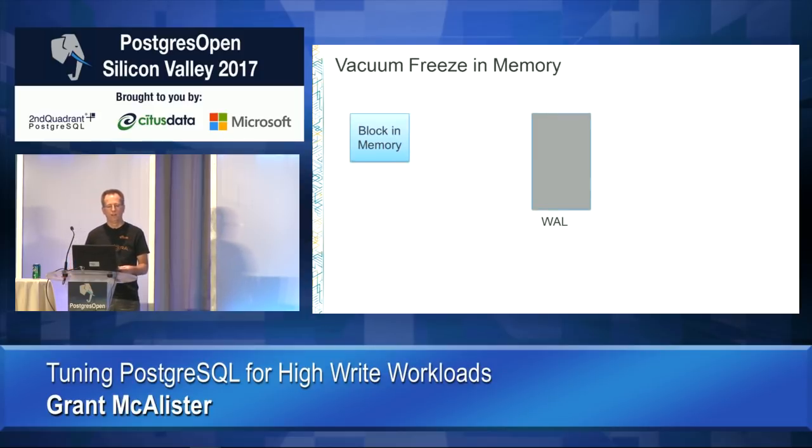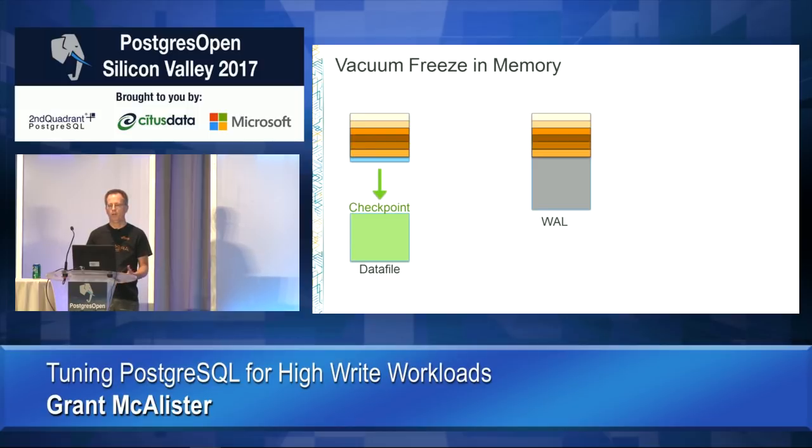So let's go back and look at the same diagram I had before, where we have the block in memory and we have our WAL. So we start doing changes, let's say inserts in this block, right? So we're slowly filling this block up, and then we're done with the block, and then at some point we checkpoint, right? And we're going to write that block out as a data file, and we're going to archive it. So that's all good, but guess what? That block's not frozen.